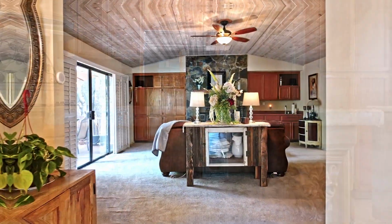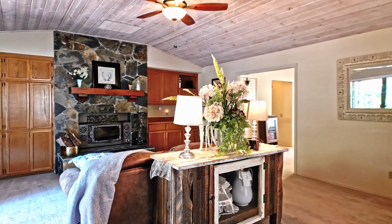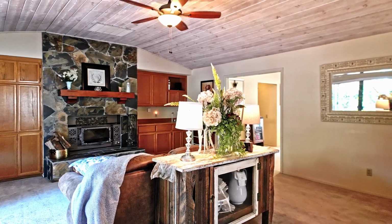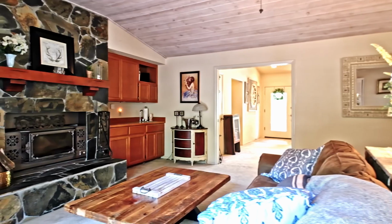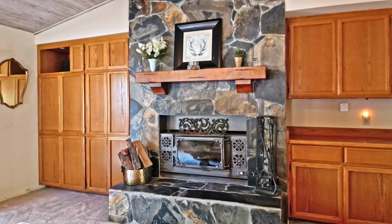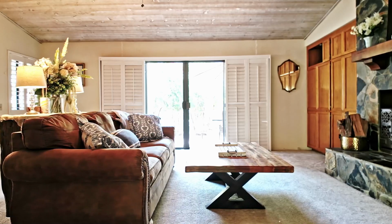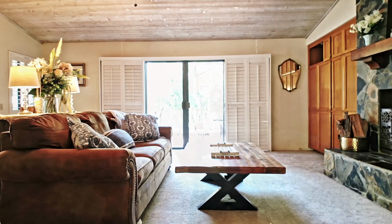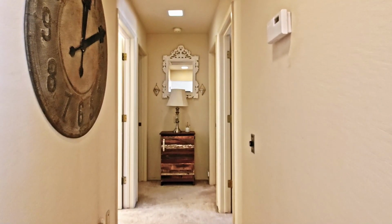The family room features a vaulted wood ceiling and a stone hearth fireplace, creating a cozy focal point and an inviting atmosphere. In addition, there is a wet bar which is ideal for hosting gatherings or unwinding after a long day. There is also a wall of windows covered with plantation shutters, allowing for natural light control, and a slider that opens out to a large deck, creating a seamless connection between indoor and outdoor living spaces.